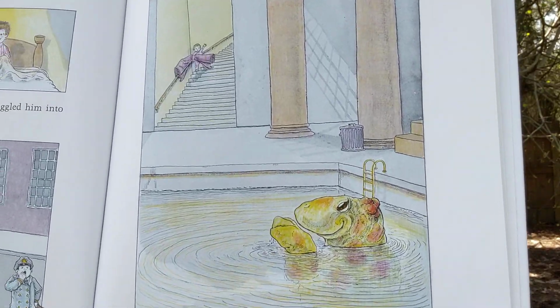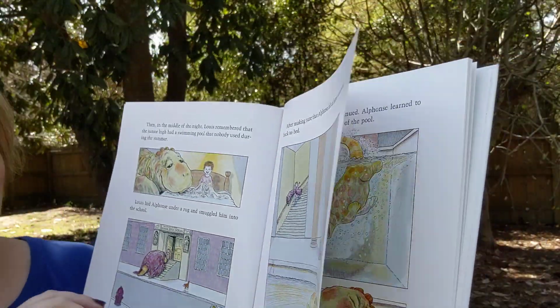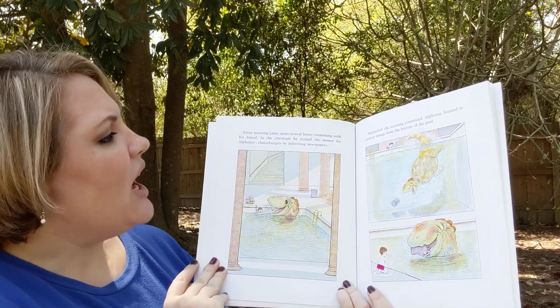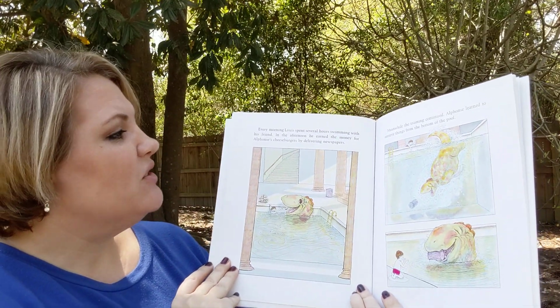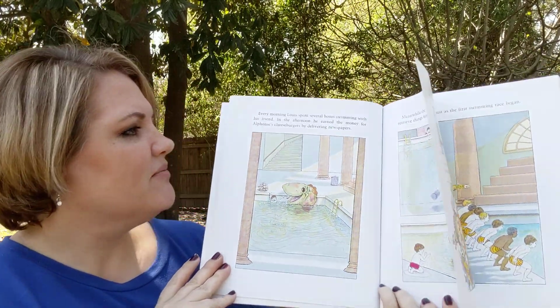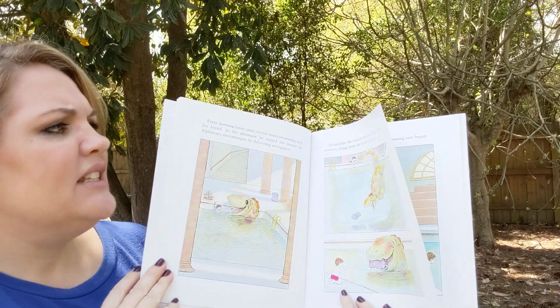There he is, in the swimming pool. He looks pretty happy. Every morning, Lewis spent several hours swimming with his friend. In the afternoon, he earned the money for Alphonse's cheeseburgers by delivering newspapers. And meanwhile, the training continued.